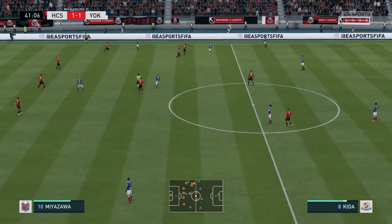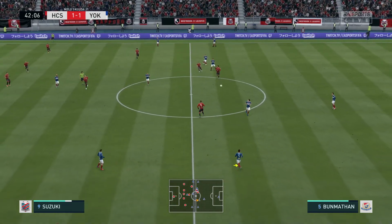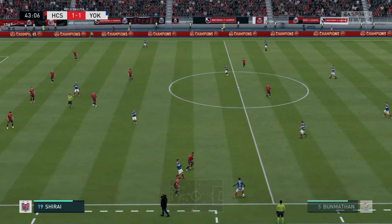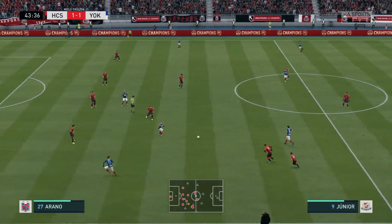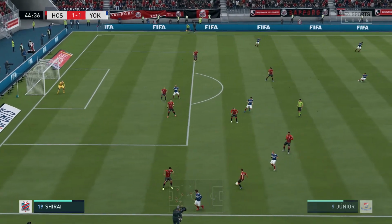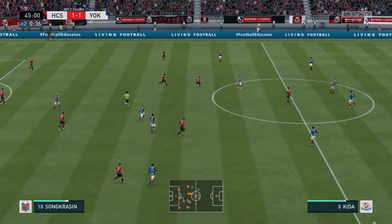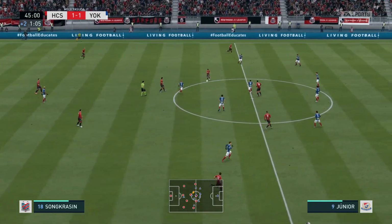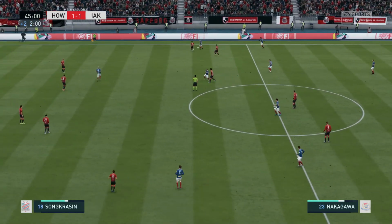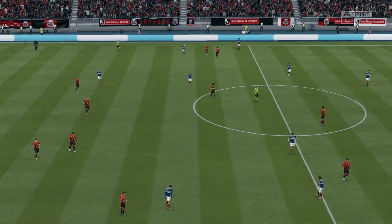Kida. Very well done to switch the play. Bunmatha. Continue to knock the ball around, looking for the opening. Well, he seemed to see a pass there that none of us could see from where we're commentating from. The referee has decided to add on 2 minutes. Oh, that's a bad ball. Well, everything to play for in the second half. We've reached half-time at 1-1.